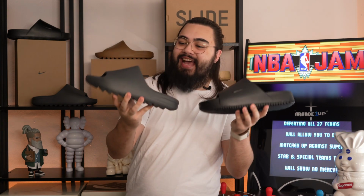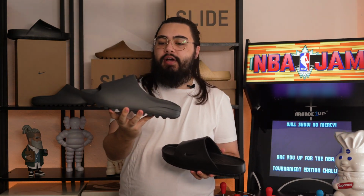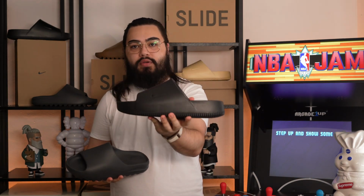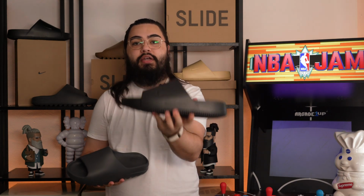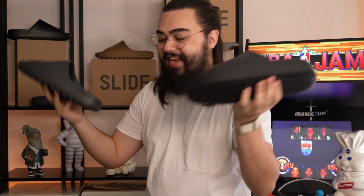They're both fantastic slides. I wish the Yeezy slides were more attainable at their retail price. I hope Nike drop more colorways of these, and I hope all of those sizes do continue to sit on their app and website so everyone can get a pair. And yeah, that's that. I'm exhausted now.